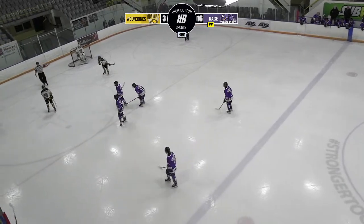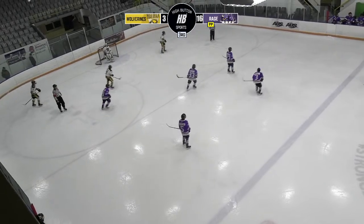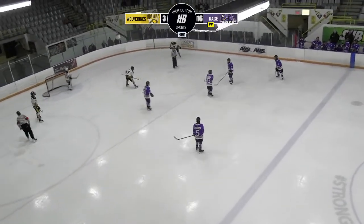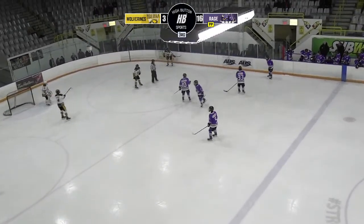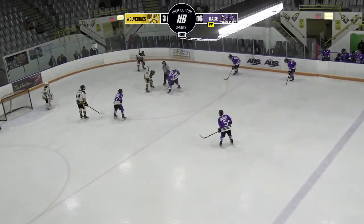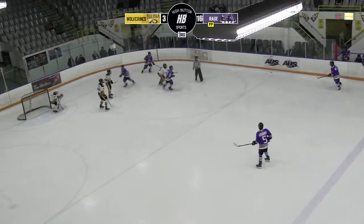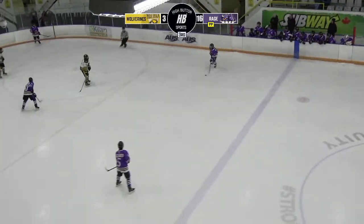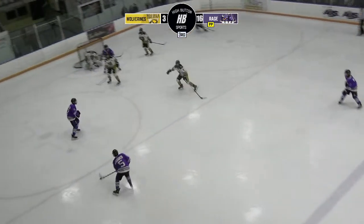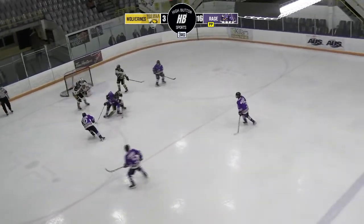The faceoff will come down here on the left side. Nope, we're moving over to the right side. Into the feet, try to tie that up. It'll head back there to Perry. Perry over to Olmstead. Olmstead, rebound there in front.